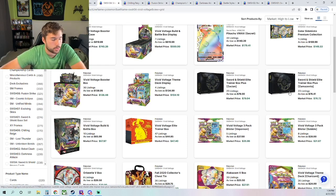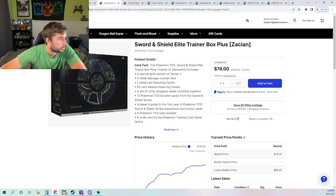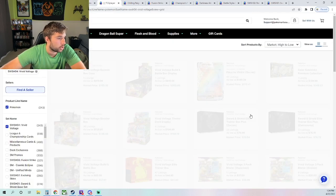I think at one point these retail for 50 to 60 bucks. I think the value you can get out of these is absolutely great. You get a gold and black card, as well as a decent amount of packs. I think 12 packs altogether. Yeah, 12 packs. So the value you're getting out of these two are insane.